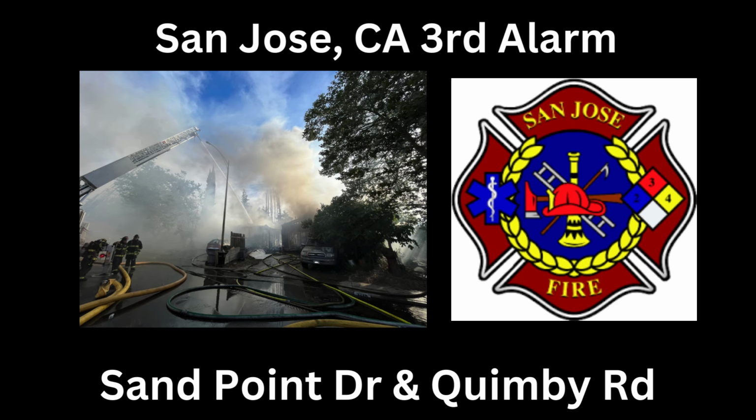I see truck 2. Truck 2, go to IC. We need a line to the rear of the Delta 1 exposure. It's free burning and it's starting to catch the house next door. I see copies. We need another line to the rear of the Delta 1 exposure.